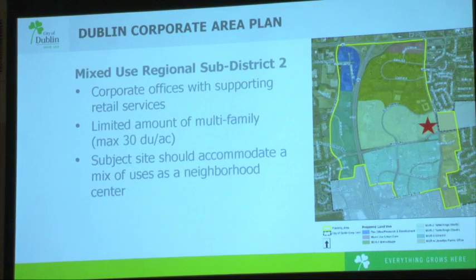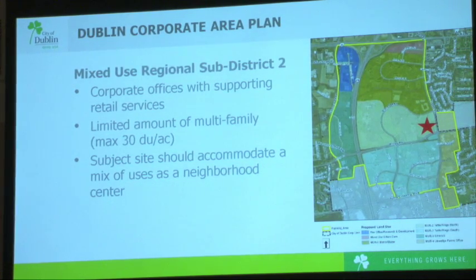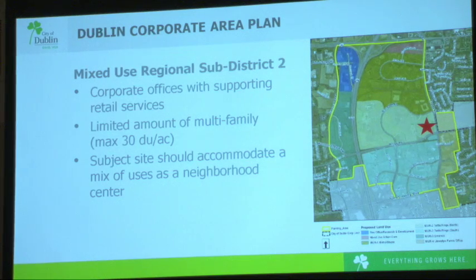Within the DCAP area plan, however, it does lay out future land uses, which would speak to those types of uses that are envisioned here. And as we've been discussing over the last few months, the zoning code just hasn't caught up to those future land uses, and therefore the PUD is the appropriate mechanism to get the zoning into place.